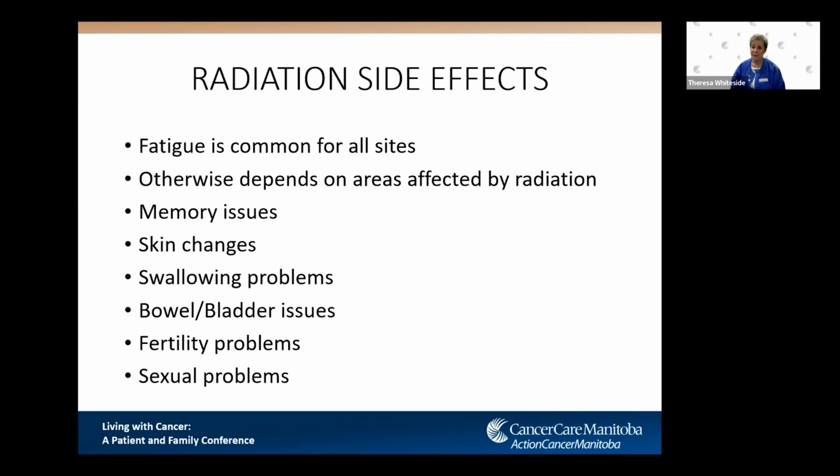Some radiation side effects. Fatigue is common for all patients receiving radiation. And again, fatigue is not in the beginning of treatment, but more towards the end and after treatment is finished. Otherwise, the side effects really depend on the areas where the radiation is aimed. So anybody undergoing radiation for brain cancer or brain tumors, memory issues would be something that they would see. Any area where it's going through the skin, there would be skin changes. Anything in the upper chest or throat area, swallowing is a very common problem. Bowel and bladder issues, fertility problems, sexual problems.